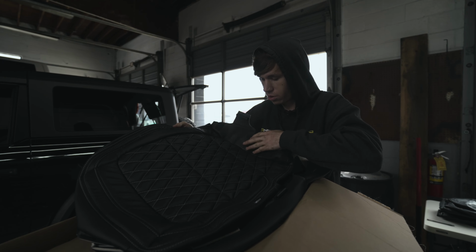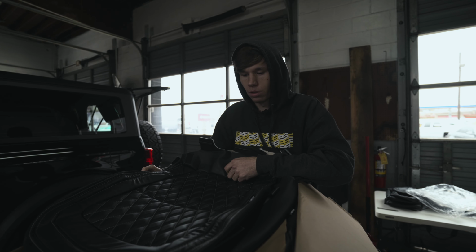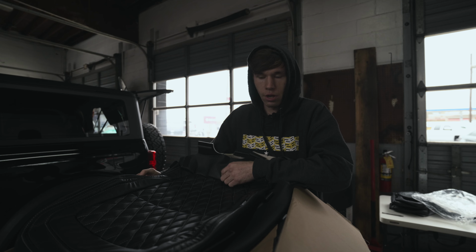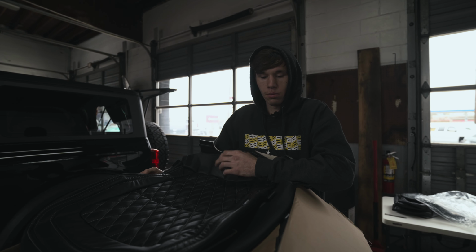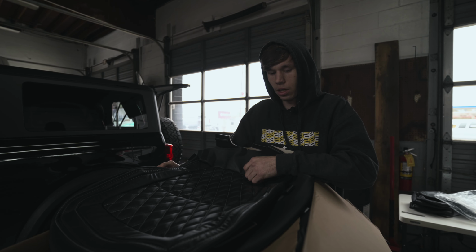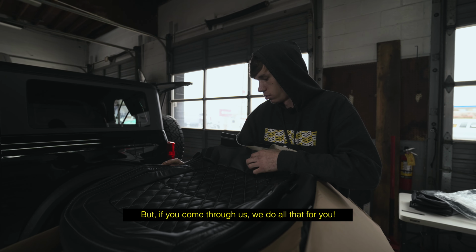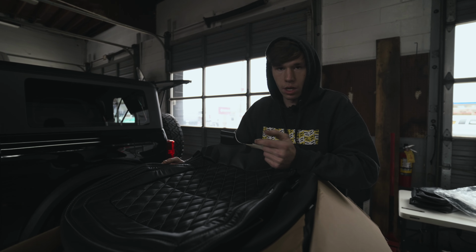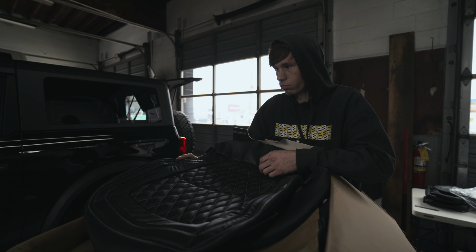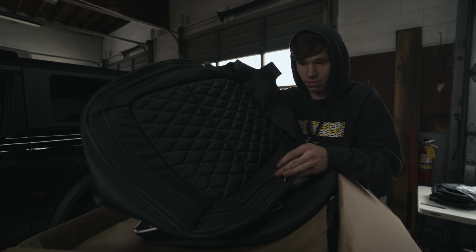These are diamond stitched. You can get like 1,000 different options. You can't just call or get on the website and order. You have to call them, give them your year, make, model, trim, all that, and they make it in-house after you order it. That way it's correct. But if you come through us, we do all that for you. You just give us the VIN number, year, make, and model, and we handle all that. And all you gotta do is bring your vehicle, and then you pick it up, and you got some nice new seat covers.